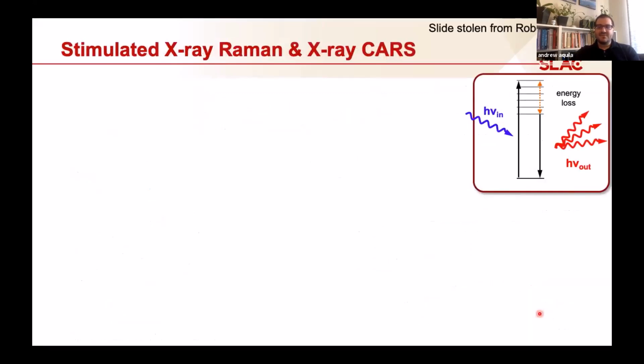Another thing, and I have two grad students working on this, is stimulated Raman. Raman is a technique used at most synchrotrons. It's used for looking at low Z elements and bulk samples. Very powerful, looking at batteries, lithium. I've heard it being used on flames.